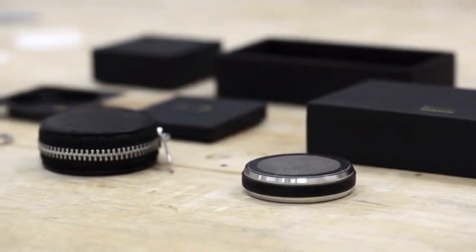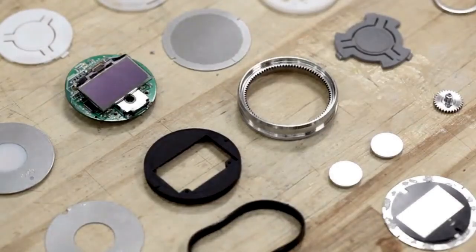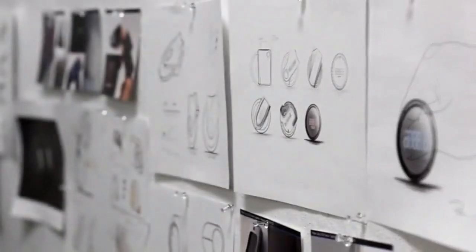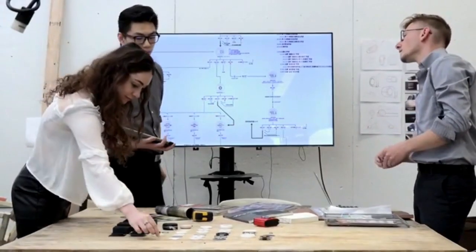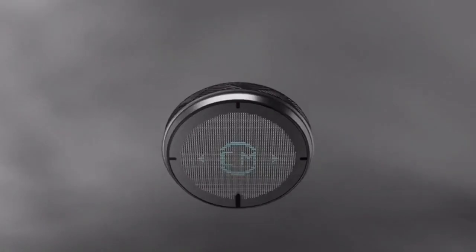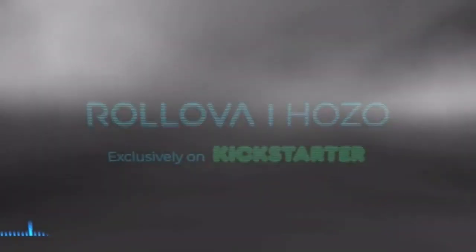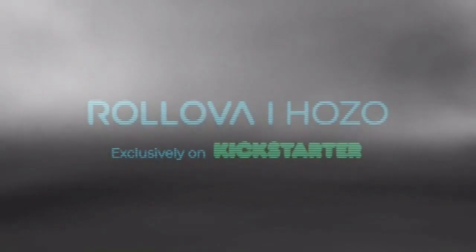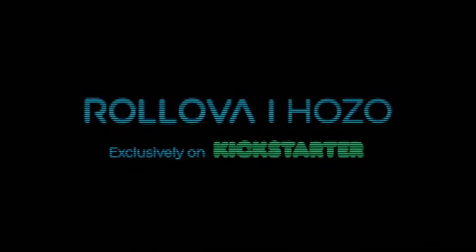Embrace this winning combination of high-quality materials, precision machined stainless steel frame, and a stunning minimalistic design. Rollover provides measuring capabilities in a range of units using a revolutionary user interface. By supporting this campaign, you can join us and make this epitome of convenience a reality. We are ready to change the future, with you by our side.